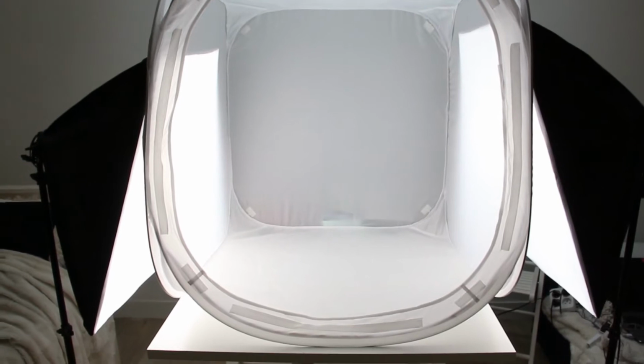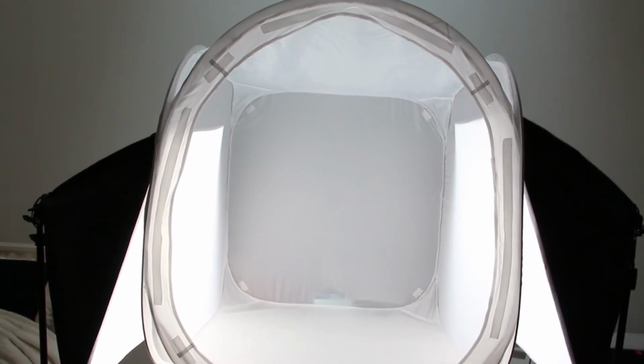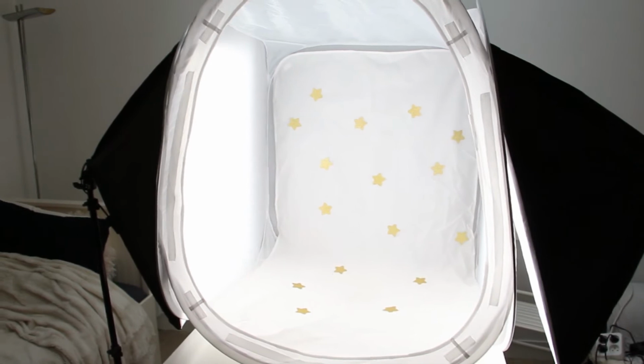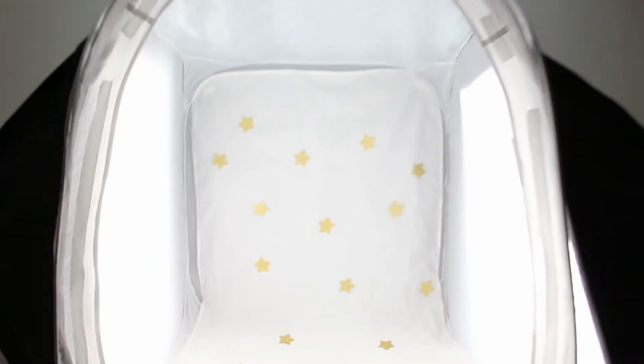Okay, so this is what it looks like, and then you had different backgrounds. I'm gonna add a white one, but I've got also a red, a blue and a black. I added some gold stars to my backdrop. It is actually pretty wrinkly, don't know if you can tell, and a bit dirty because I didn't realize that my cat slept on it.